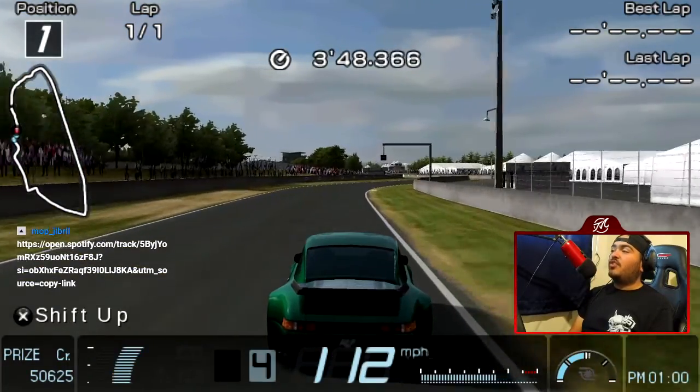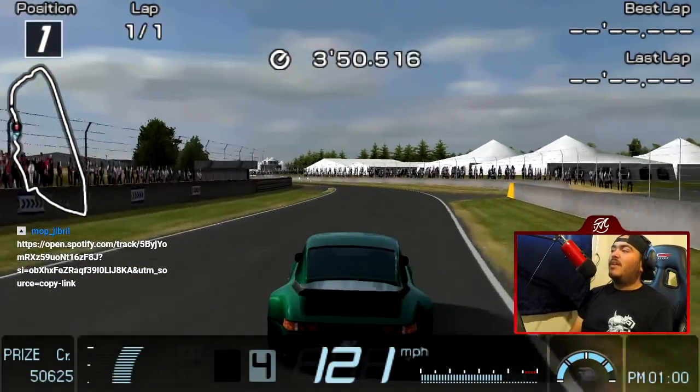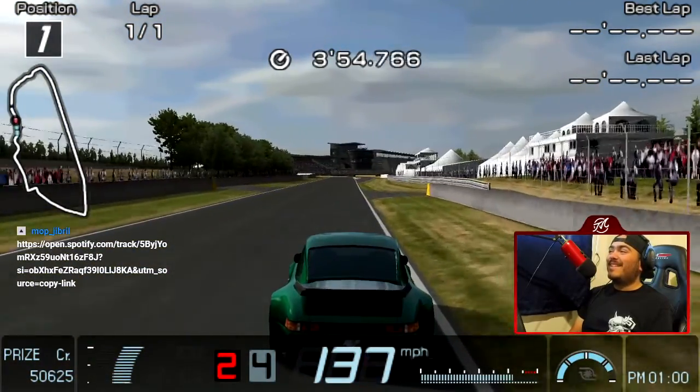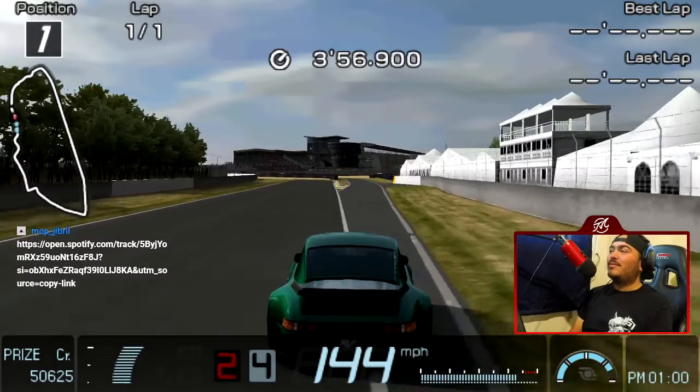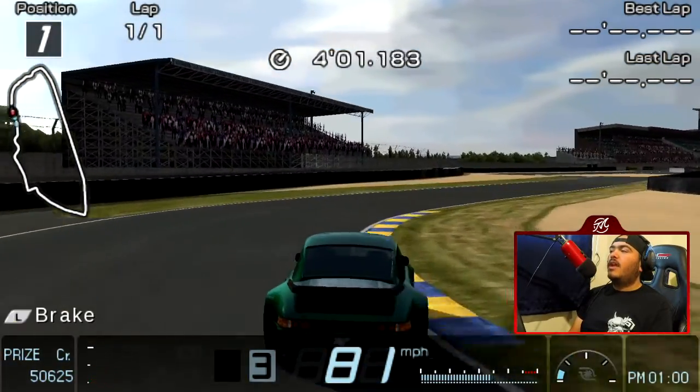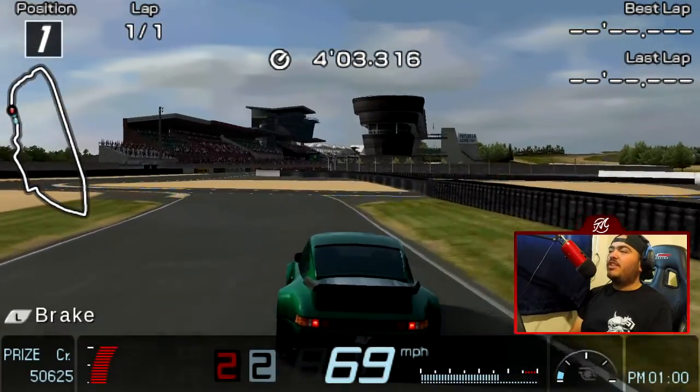This car's actually a lot of fun to drive around the Porsche curves, oh my god. It's so slidey. I mean, it's a roof, that's expected, but still, it's a lot of fun to just chuck around corners. And it's a corner cut. That would have been a penalty in GTS.